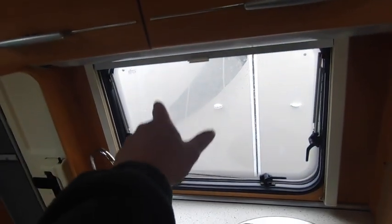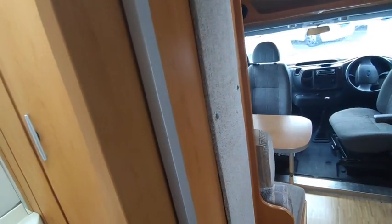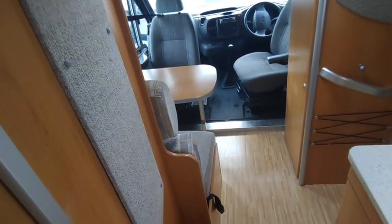So in terms of faults, we're going to replace that window, but it might take quite a while to get one. We're going to replace this skylight. That won't take very long. Give it a good old clean, but it's not as bad as I thought. In fairness, cleanliness, it's not been smoked in, it's not had a dog in.